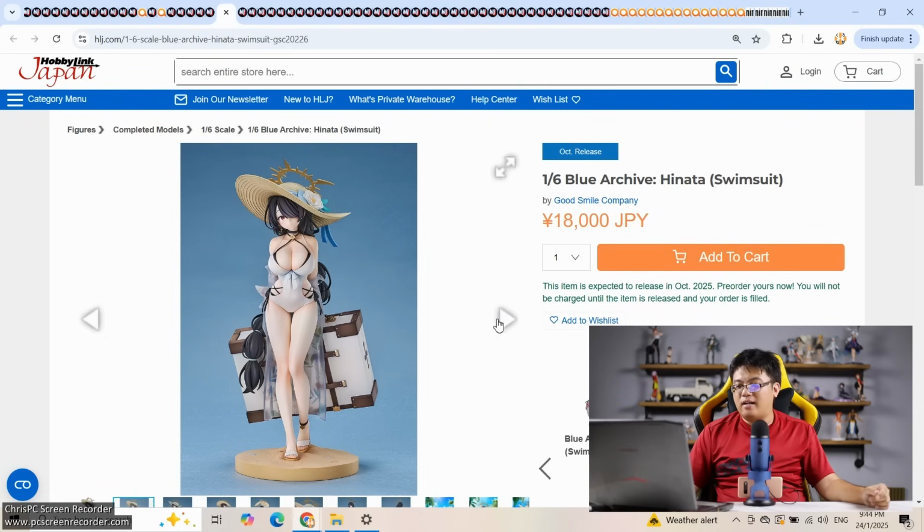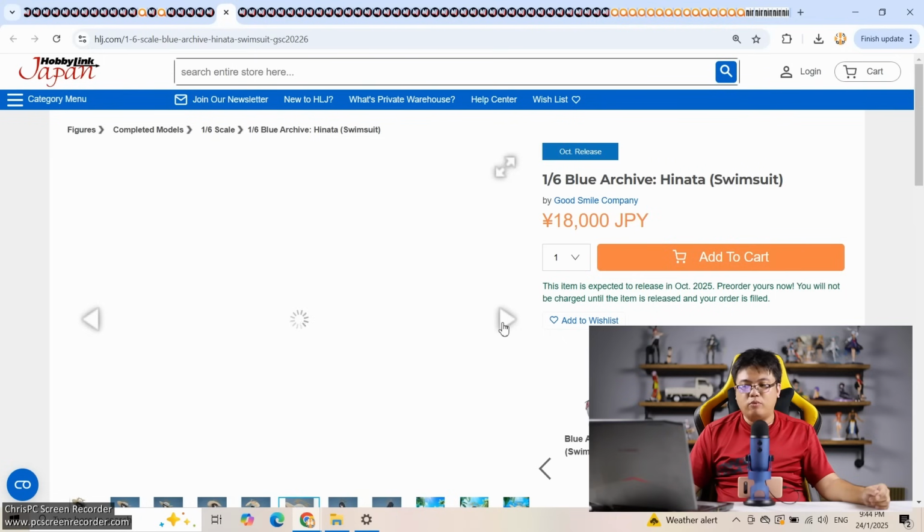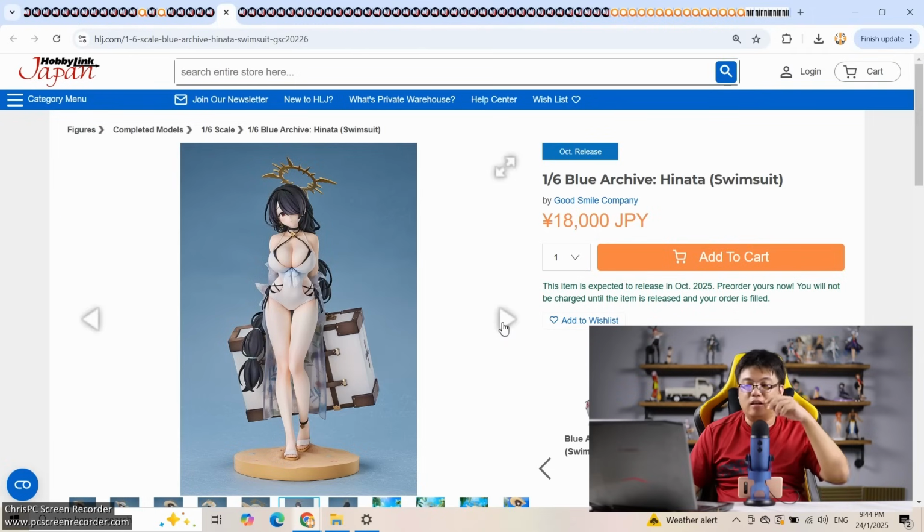Okay, the colors are kind of bland once again. I noticed that a lot of these Blue Archive characters are like that in their color scheme. I'm not sure why, maybe the artist prefers it this way. I love a bit more color. That's my preference. But anyways, you can't go wrong.